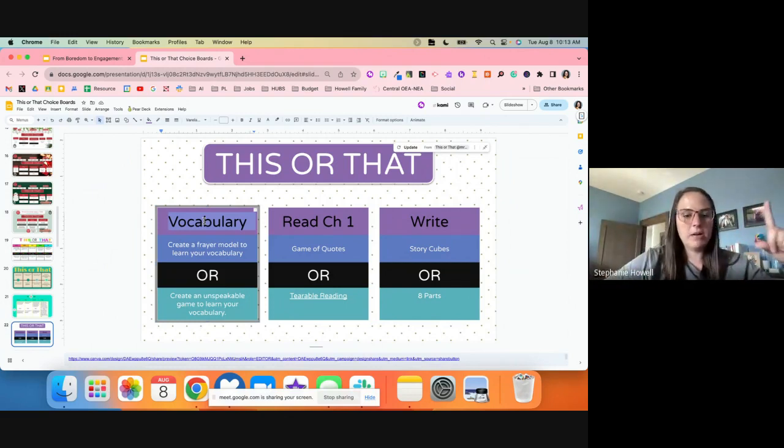They could either use a Frayer model or they could create a game. Again, it didn't matter to me which option they decided. They could make that decision. And then they had to read chapter 1.